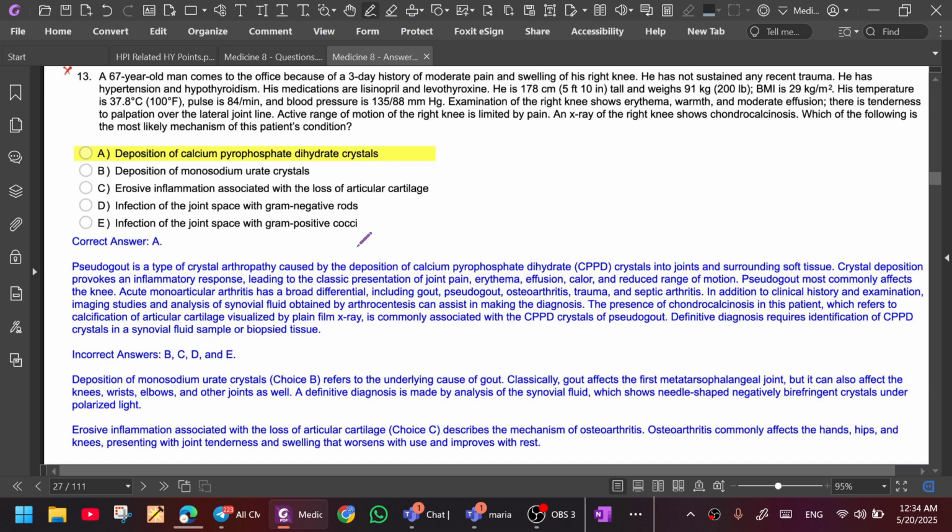Acute monoarticular arthritis has a broad differential, including gout, pseudogout, osteoarthritis, trauma, and septic arthritis. In addition to clinical history and examination, imaging studies and analysis of synovial fluid obtained by arthrocentesis can assist in making the diagnosis. The presence of chondrocalcinosis in this patient, which refers to calcification of the articular cartilage visualized by X-ray, is commonly associated with CPPD crystals of pseudogout. Definitive diagnosis requires identification of CPPD crystals in synovial fluid or a sample of biopsied tissue.